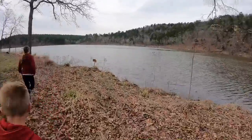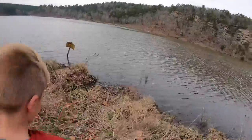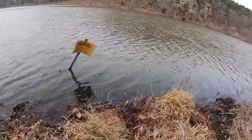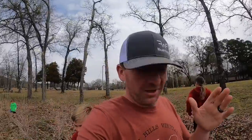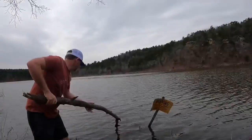How far? It's black right there. Yeah, I see it, but it's far down there. All right, see if you can see a stick, guys. A long one? Yeah. So, just like I was talking about, this is a tough course because the water is right here. And the area is unsafe for swimming, diving, or related water activities.